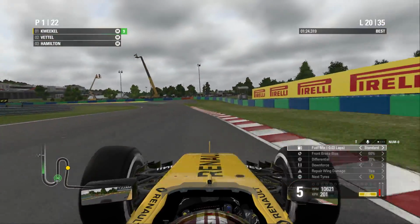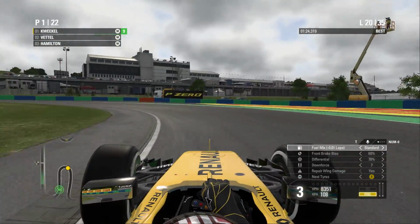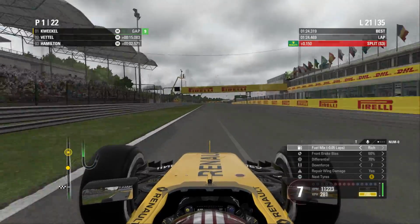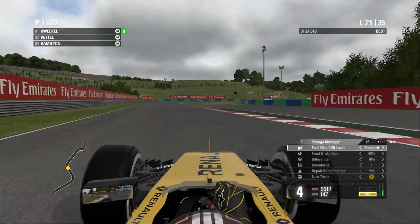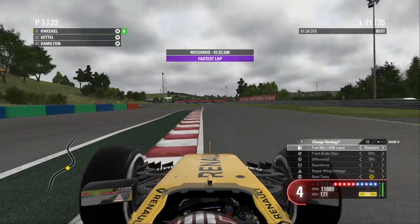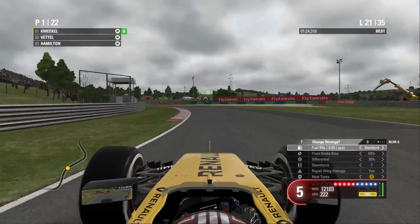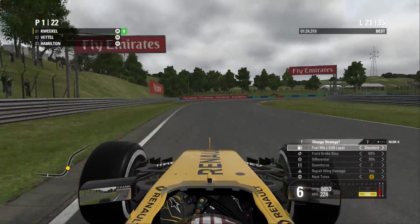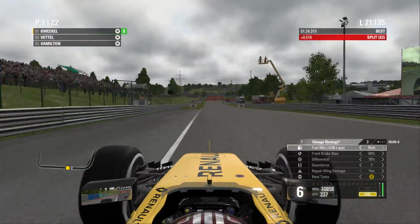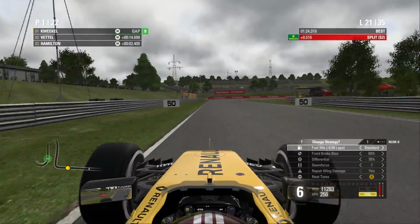Around lap 14, I think, is where it popped into my mind. A one stop, I think it is possible. And we still have a pretty healthy gap to Vettel as well. 15 seconds. And I would assume Vettel is going to make another pit stop right after we have made ours as well. So this is absolutely fantastic news.